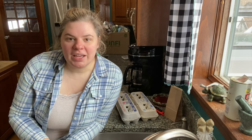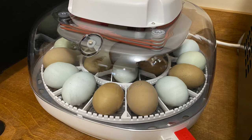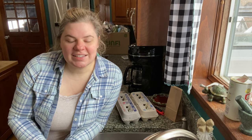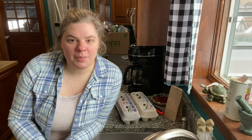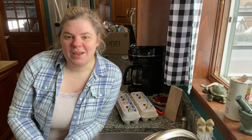I just got a brand new Nurture Right 360 incubator from our local farm store. And I collected some of my own eggs, and I purchased some more eggs from another farm to hatch. So I'm going to show you those.